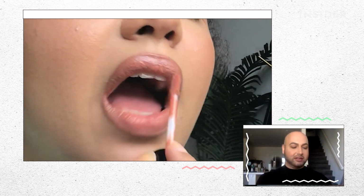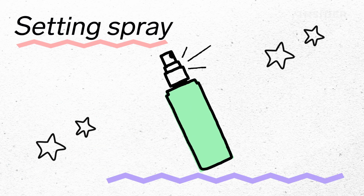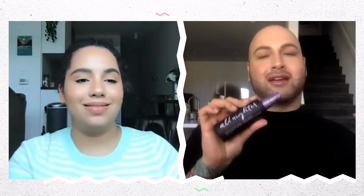And this is a pretty neutral shade, close to my lip color. Okay, last but not least, let's set it all in place. We've used the guide throughout our entire process, and now we're gonna do it one last final time. Great, okay. Setting spray shower.